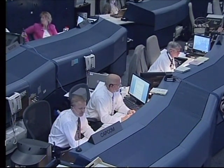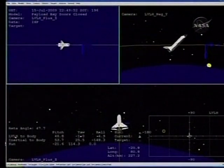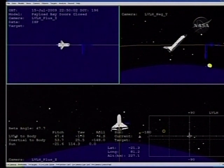One of those first operations was a firing of the orbital maneuvering system engines. Both engines were used to change the orbit of Endeavour to more circularize it. It was a 96 foot per second burn for a little more than 1 minute that occurred about 5:41 p.m. Central Time.